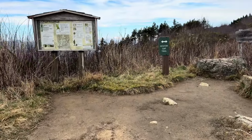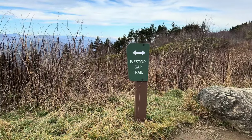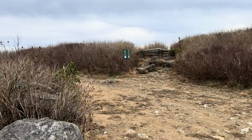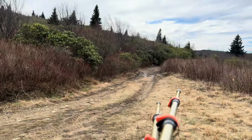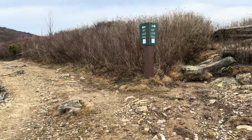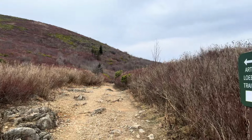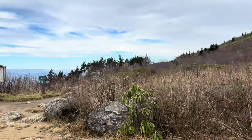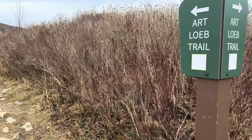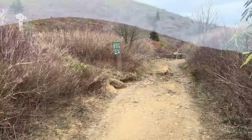So here's the Shining Rock Wilderness beginning point. There's the Ivester Gap Trail, which came up here, and then down here was the Art Loeb. It was trying to tell me on All Trails that this was the Art Loeb Trail, but as you can see, Art Loeb goes that way, which I just came from, and this way. It's confusing, but now I'm in Shining Rock Wilderness, so this is where I've heard it really gets kind of messed up at times. So hopefully not too hard to follow. All right, time to climb.